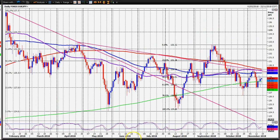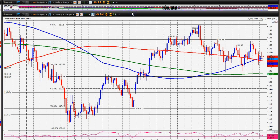Euro yen, what a mess. If you can make sense of this chart, well done. You're a way better analyst than me. I cannot make sense of that at all. I'll just have a look at the weekly chart in case I'm missing anything. No, I'm not. If you can see something in that, please do let me know, because this doesn't make any sense to me whatsoever. There's just no opportunity there.